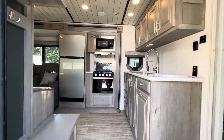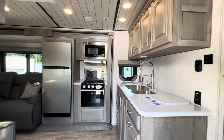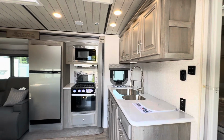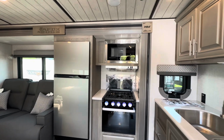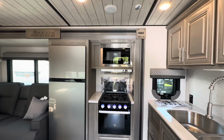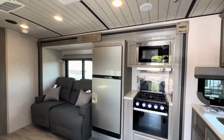So as we enter into the coach, you're going to notice directly ahead of us, we have the sink and countertop along with a bank of drawers for storage, also drawers above. Directly ahead of us as we enter, you're going to have your wall oven along with your 3-burner cooktop, nicely lit up, large good size oven, convection microwave above that, hood fan, and of course a 10 cubic foot all electric fridge.